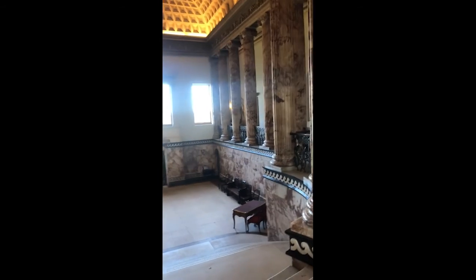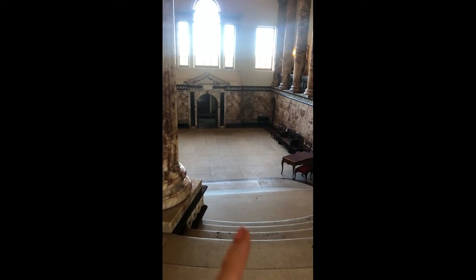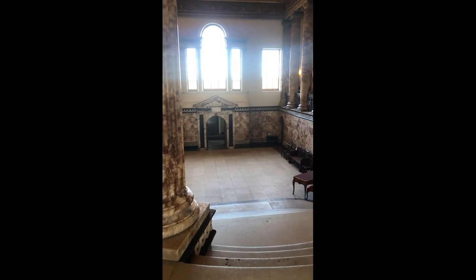So I've just got to the top of the stairs, and I just thought I'd show you the view from up here as well, because there's a view from every angle in here. And of course you can use these stairs for formal photographs after the ceremony as well. And then we come round and through into the saloon.